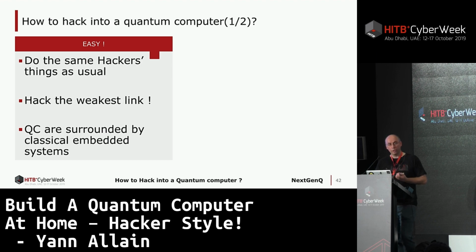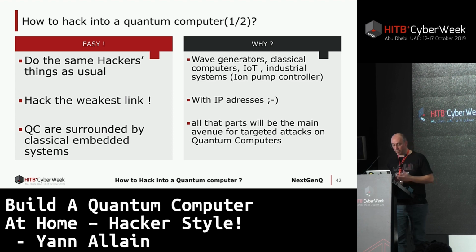You must know that quantum computers are surrounded by a bunch of classical and conventional IT systems. Why? Because we need to send waves and pulses to the quantum bits. You have wave generators, you have classical computers, you have some IoT, and you have some industrial systems, because we need to use some fancy pumps, ion pump controllers, or the one I prefer, the turbo molecular pump. I have a turbo molecular pump in my garage. It's cool. And all this stuff has more or less IP addresses. These conventional systems are the main targeted avenue for hacking.